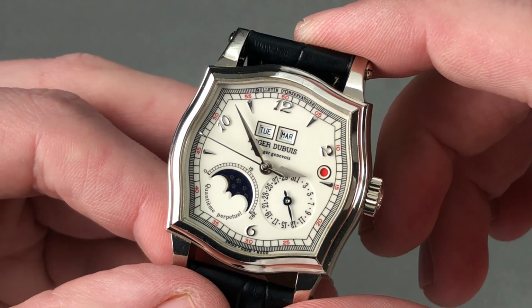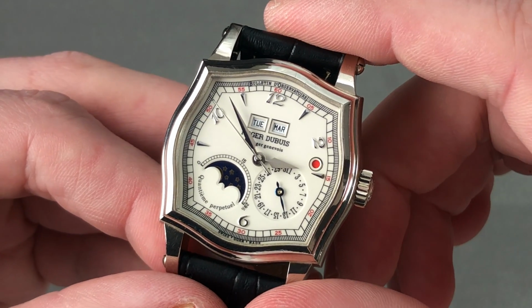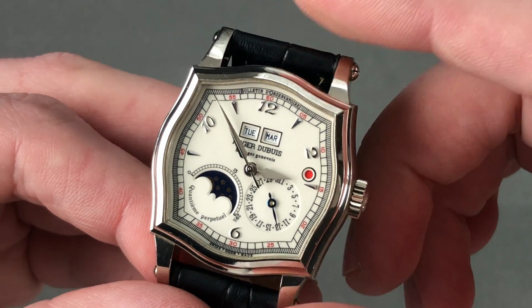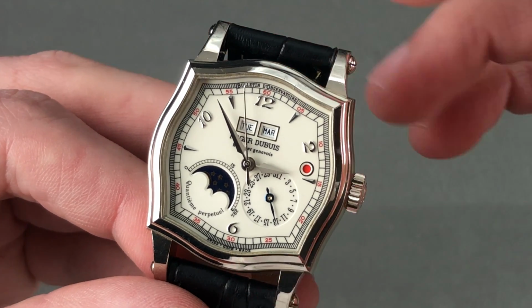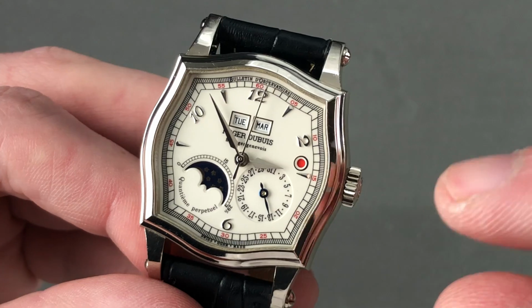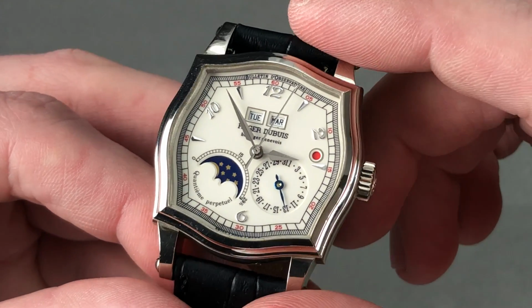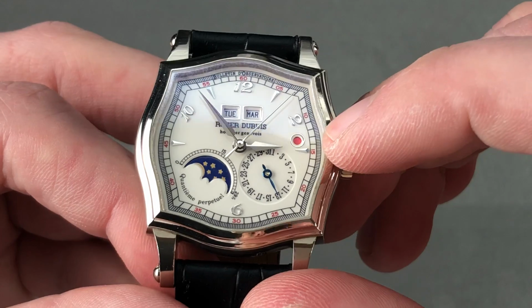A very similar watch was worn by Mr. Dubuis as his own personal watch. He wore a Sympathie 37 perpetual calendar right up to the end. It was the watch he chose for himself from across his career, which spanned the 1950s through the 2010s. So this is an important watch to the Dubuis brand. You'll also appreciate the fact that the appliques are white gold and polished, both the Arabic numerals and the indices.